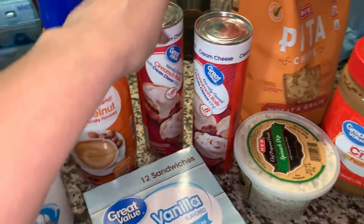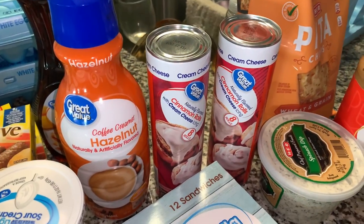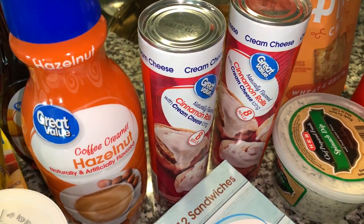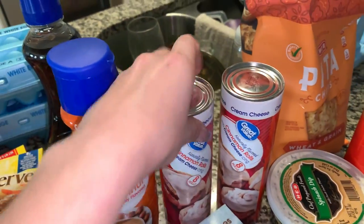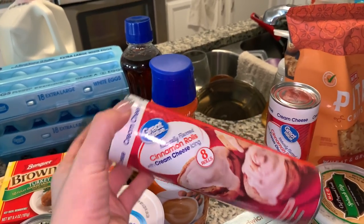Another thing that I got from Walmart was the cinnamon rolls. We always have cinnamon rolls for Christmas breakfast as well. And these were $1.23, which is a great deal because the Pillsbury ones are always like $1.98 or two something.